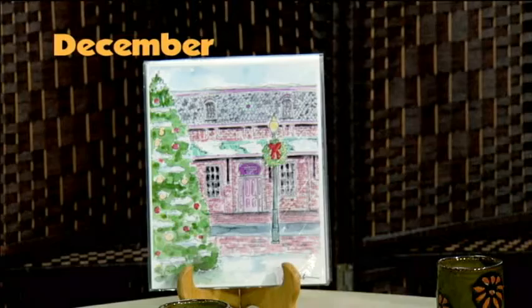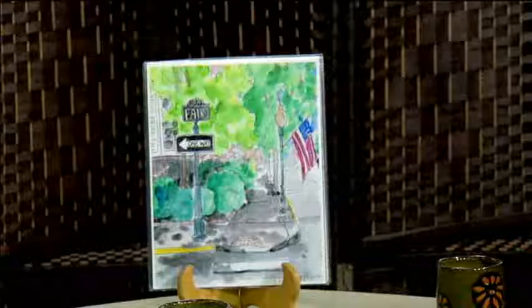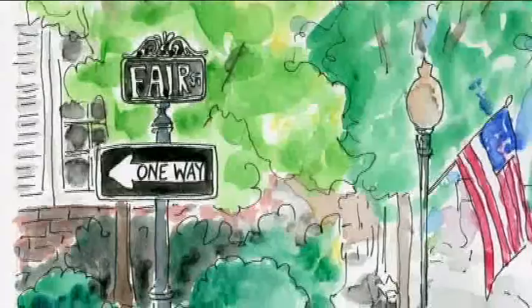Oh, wow. And you get the Christmas tree in there. So that's the perfect timing. Yeah. The holiday season and the wreaths adorning the lamplight. Bear Street. Okay. So that's right off Center Street. And you wouldn't believe it, but that is probably one of my most popular prints.